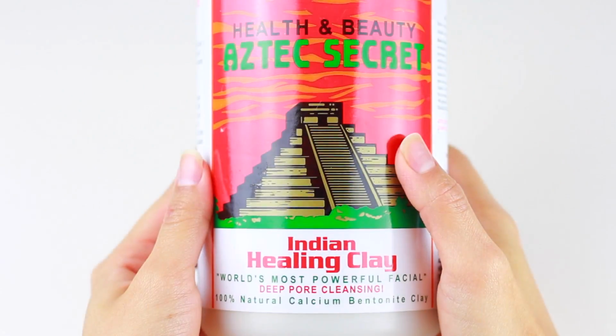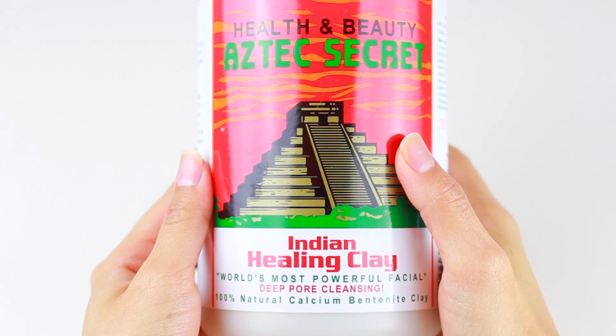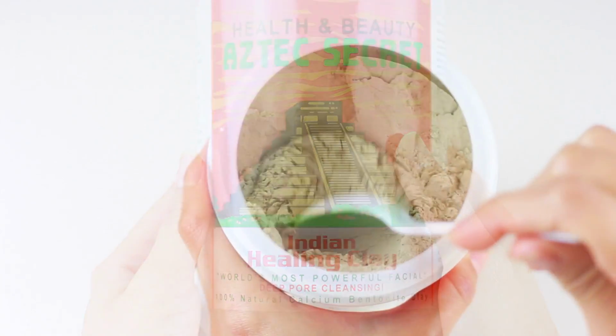So this was my best friend during those years when I had acne. I really feel like it just helped heal the pimples faster and just really clear up my skin. This is the Aztec Secret Indian Healing Clay Mask, and this is 100% natural calcium bentonite clay. So this mask works great for people with oily or acne prone skin. This is a detox mask.